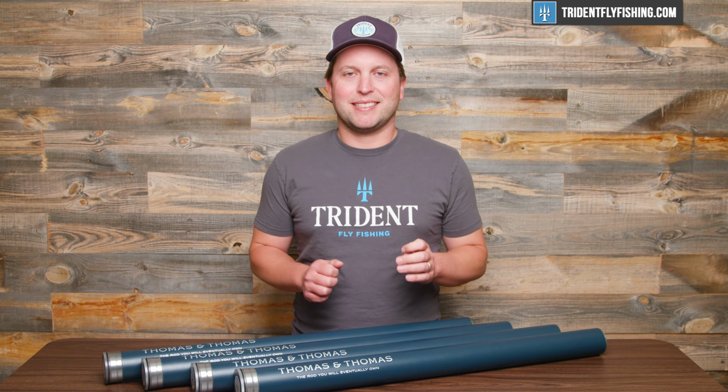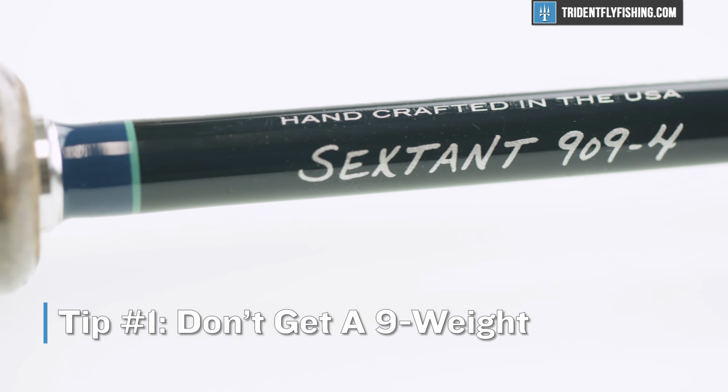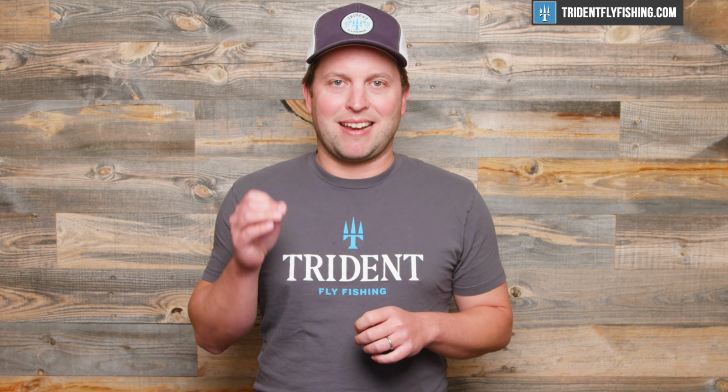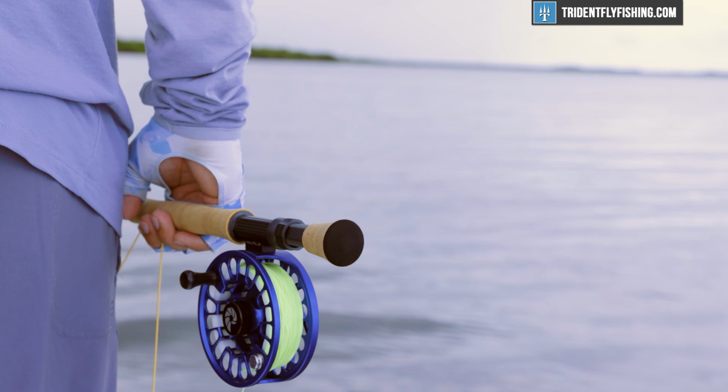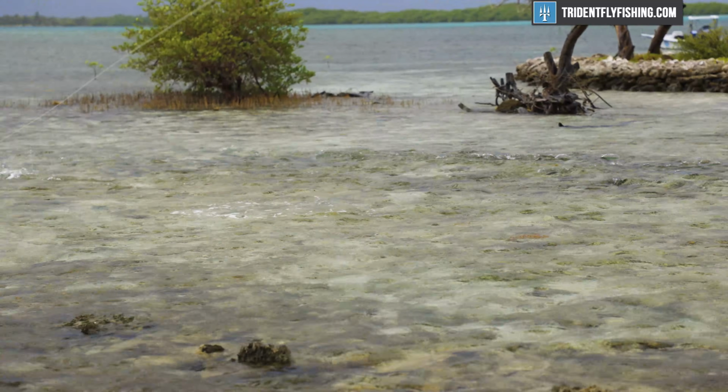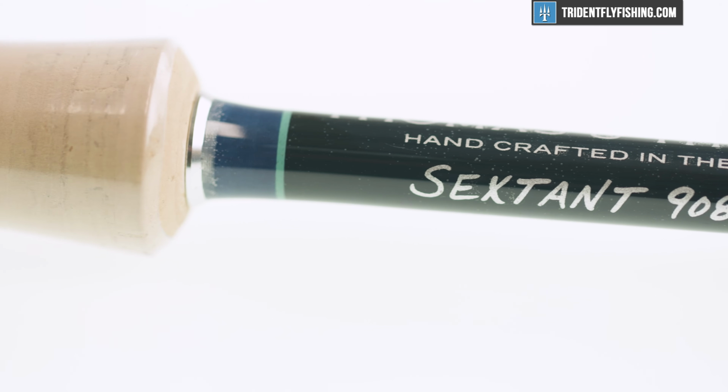My first piece of advice is don't get a 9-weight. If you spend enough time on the internet forums, you're going to find lots of advice from guys who have been on 1 or 2 saltwater trips that think the 9-weight is the do-it-all saltwater flats rod. And while that guy probably caught a bonefish in 1989 on his 9-weight, it is not the best tool. When it comes to the 9-weight, the bottom line is they're just not as fun, and we fish to have fun. The 9-weight is going to be too heavy, and bonefish just don't put up enough of a fight to put a serious bend in that rod. So if you're thinking about getting the one rod does it all rod, get an 8-weight, not a 9-weight.